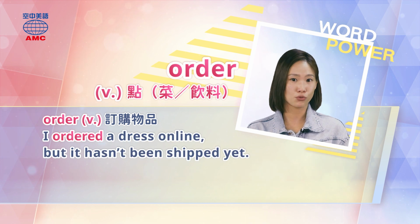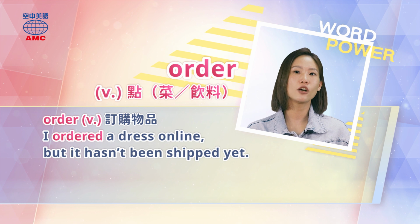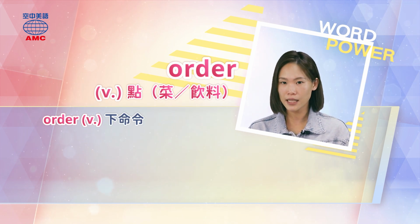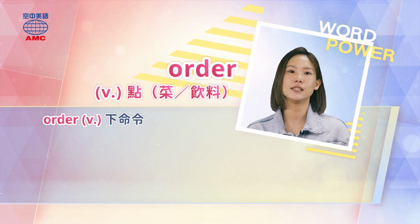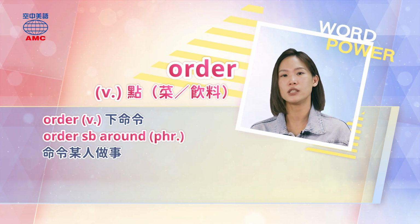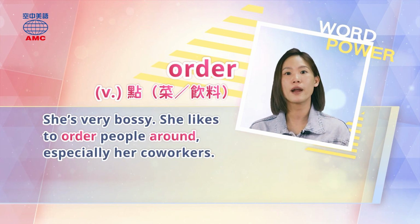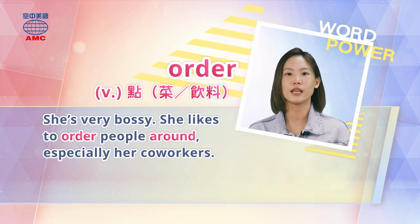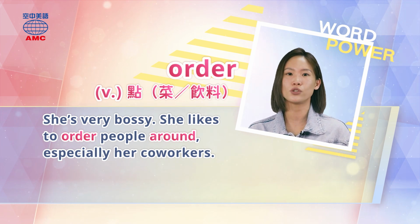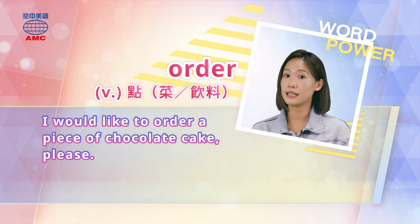I ordered a dress online, but it hasn't been shipped yet. 我在线上订购了一件洋装，但它还没有被寄出。那当然 order 也可以当作下命令来解释。To order somebody around 代表你命令别人去做某件事情。For example, she's very bossy. She likes to order people around, especially her coworkers. 她很爱指使人，喜欢命令人做事，特别是她的同事。那课文例句给的是呢 I would like to order a piece of chocolate cake, please.